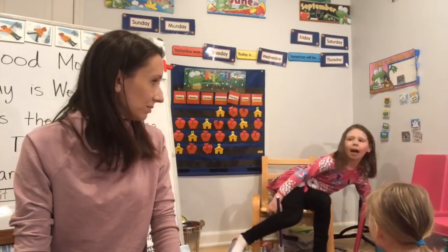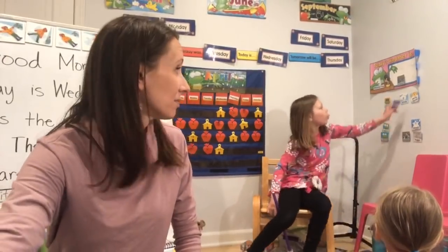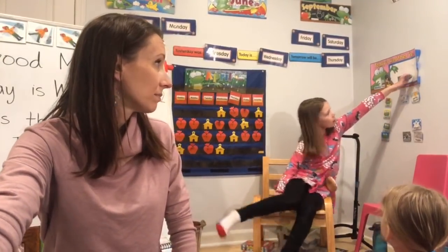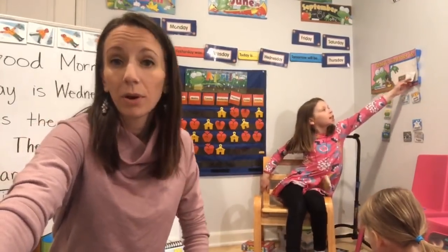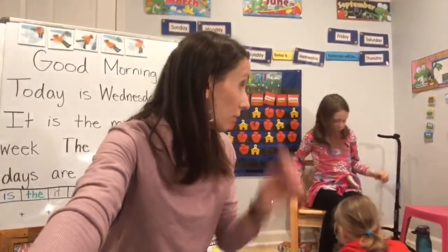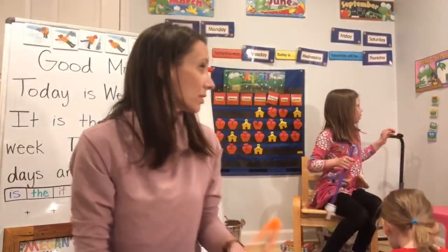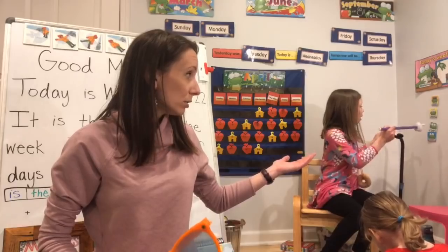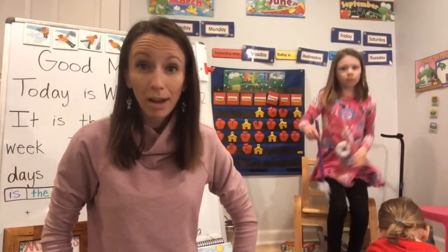While Wells is doing that, Wells, is it cold or cool today? Can you just get off of the chair and put it up there, please? While you're doing that, we're going to sing a song. If you take a long time doing that, you might miss part of the song. Cold or cool? Cool. And we are going to sing another song by Raffi.